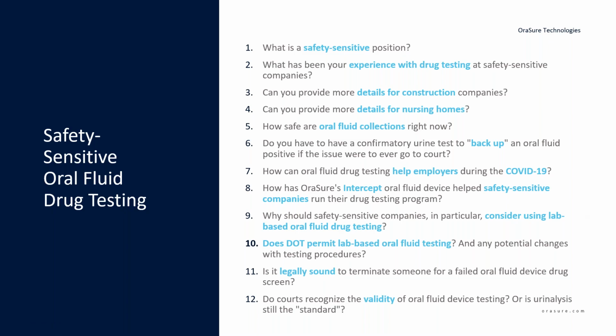Well, basically the majority of our customers being in safety sensitive positions, I reached out to a lot of them and I took a look at what research had to say, and research says a safety sensitive position refers to a job in which the employee is responsible for his or her own or other people's safety. It also refers to jobs that would be particularly dangerous if performed under the influence of drugs or alcohol.